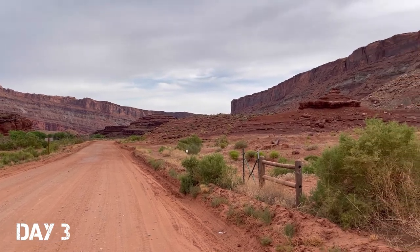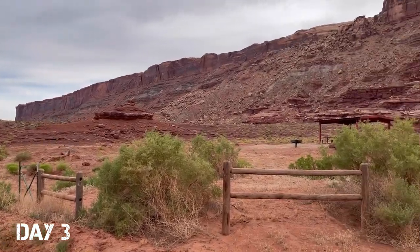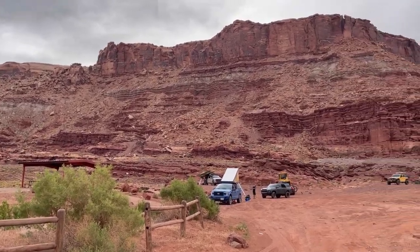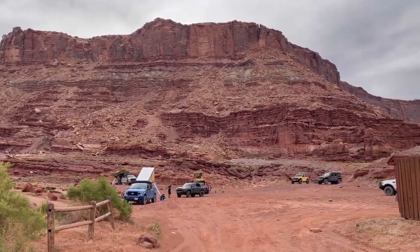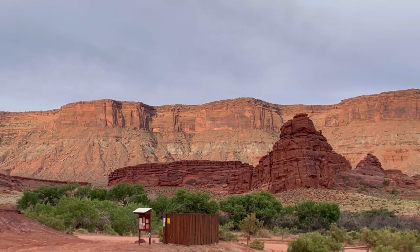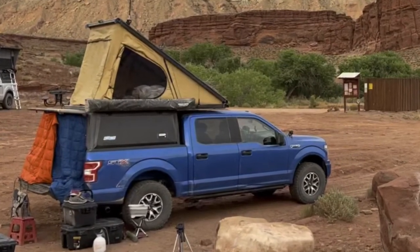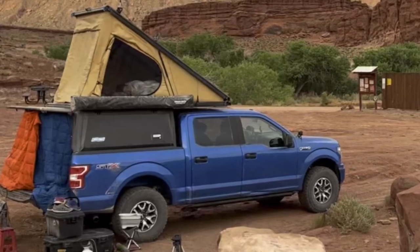Good morning, and welcome to Moab, Utah. We arrived at camp well past midnight, so waking up to these red canyons was quite glorious. Quite a few people have wondered how we sleep five in our Super Pacific camper. Let's take a look.